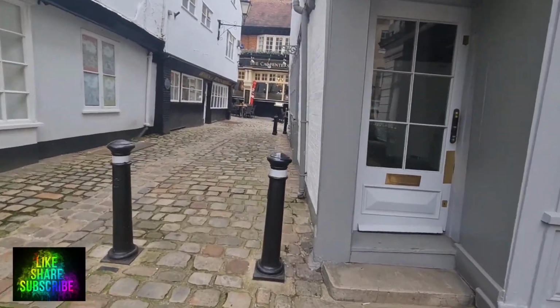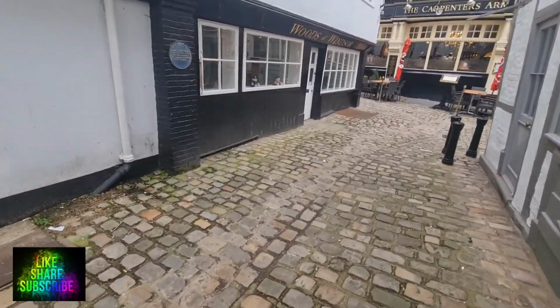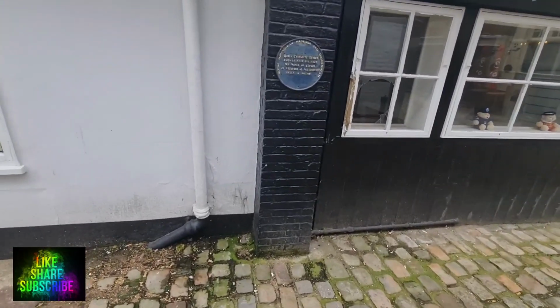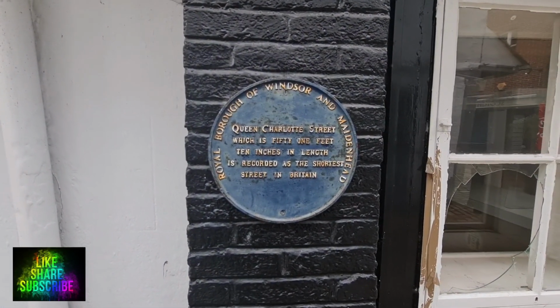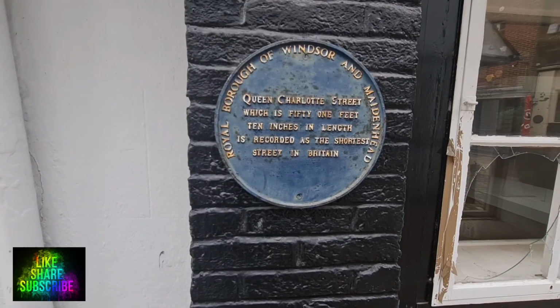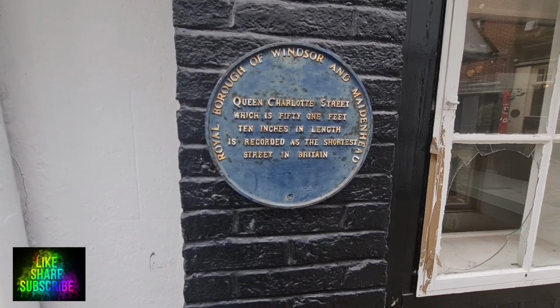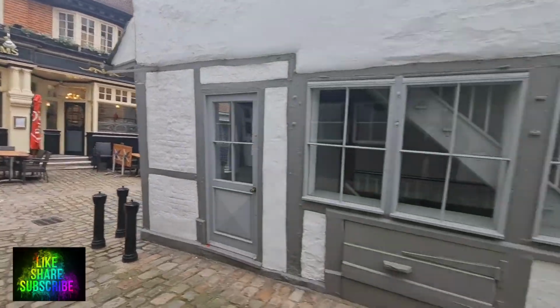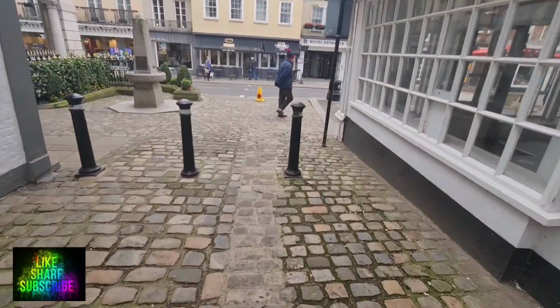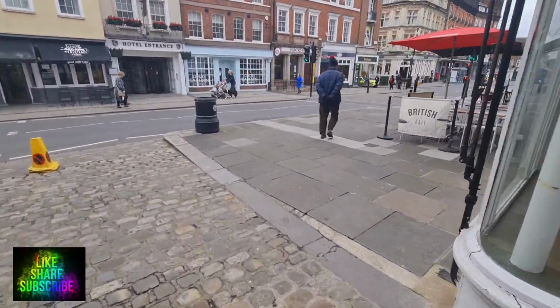Let me just show you this number plaque here because I've got a thing about plaques. Blue plaques. So, it says Queen Charlotte Street, which is 51 feet 9 inches in length, recorded to be the shortest street in Britain. So it's the shortest street in Britain. So there you go. Guys, you've seen the shortest street in Great Britain.